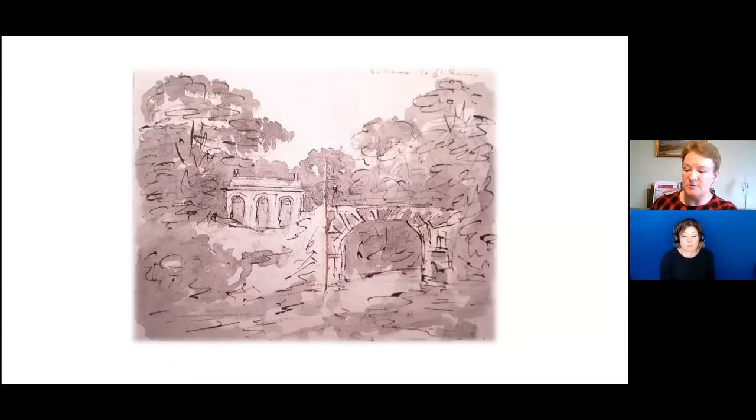This sketch from the time shows Hamilton's small, modest house, which he described as old-fashioned, but he never had the money to replace it. It was demolished by the next owner, and now, as then, there is no house for visitors to see.